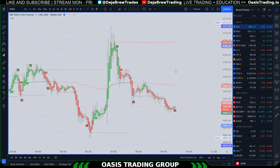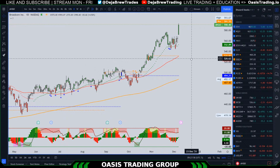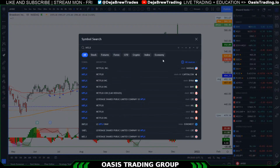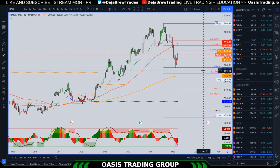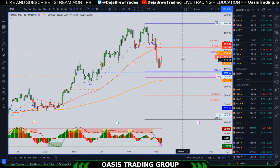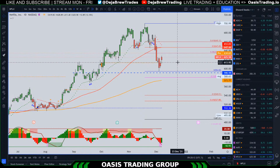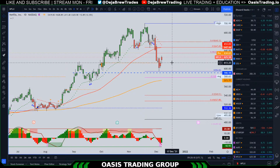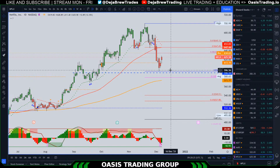AVGO is hitting the scanners. Let's see if it's moving. Not much, only up 1 point. Netflix just hit the scanner. Let's see. Netflix moving a little bit here, actually. Up almost 10 points. Next target on Netflix will be around 647 and then 660. As long as you hold this pivot here, it looks pretty good. Hold the pivot at 613. If you break that, probably go down to like 600, 595.